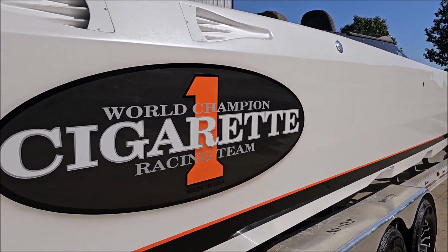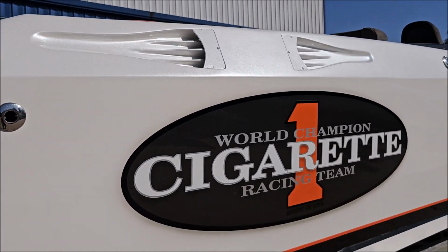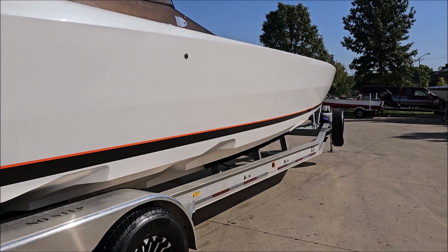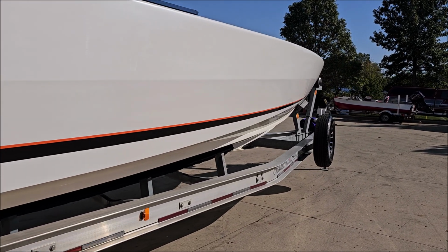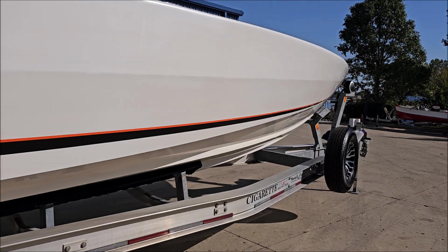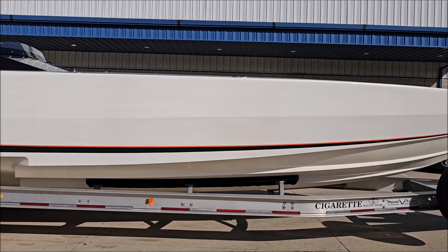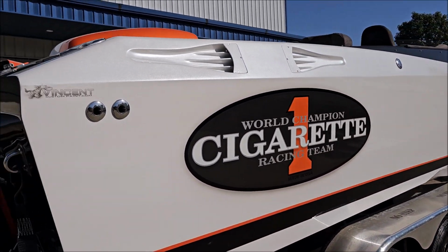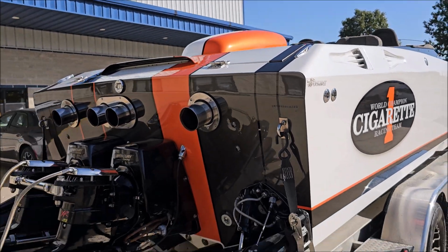Gorgeous custom paint. Vincent Custom painted this boat. Features a custom alcantara interior. Twin Richie Zul built 700 engines, 760 horsepower apiece. Beautiful pearl effect in the paint.